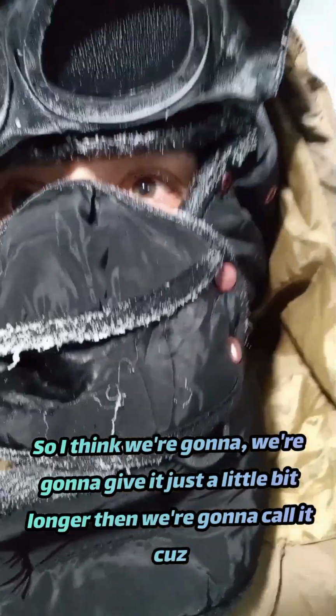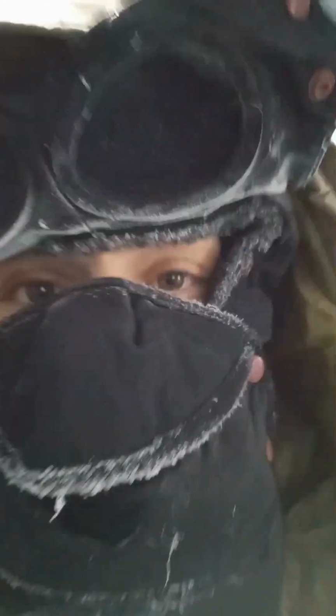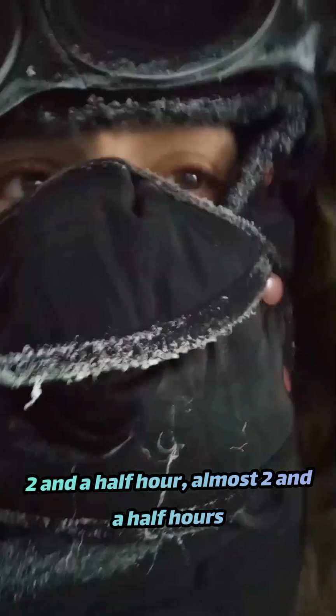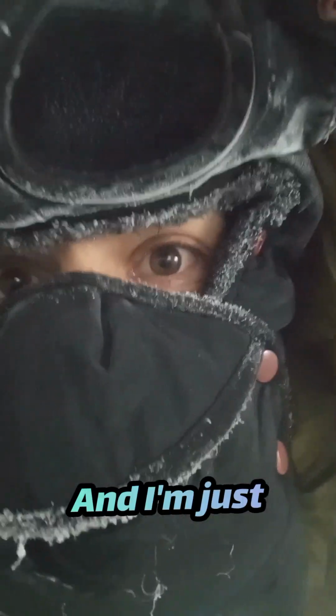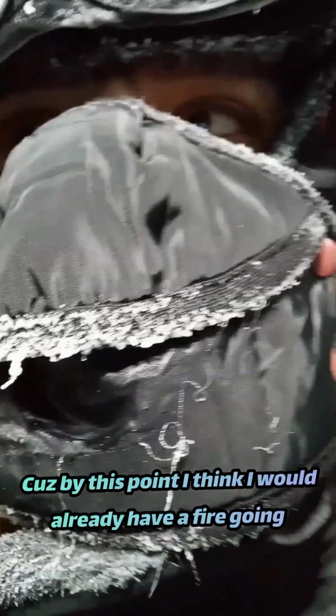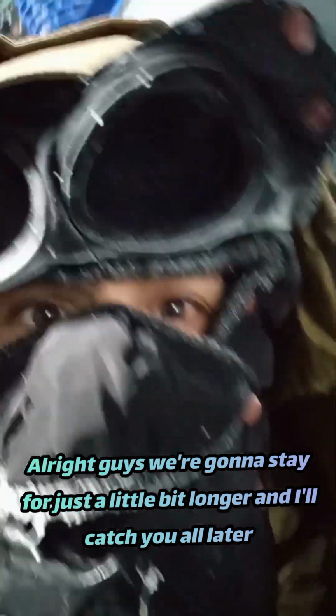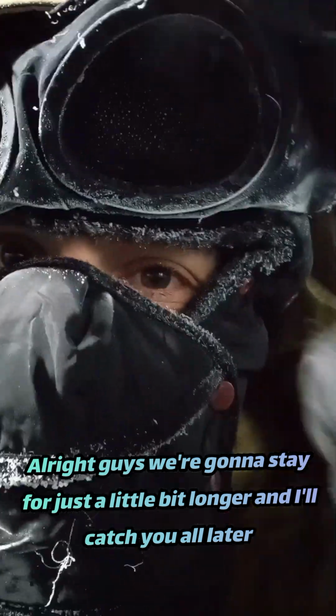I think we're going to give it just a little bit longer, and then we're going to call it, because there's not much more I can do after this. Almost 2.5 hours, and I'm just chilling, not frozen. So I think we got some good Arctic gear, because by this point, I'd already have a fire going. I'd probably already be in a shelter by now. So 2 hours of being in negative degrees, I think it's pretty good. All right, guys. We're going to stay for just a little bit longer, and I'll catch you all later.